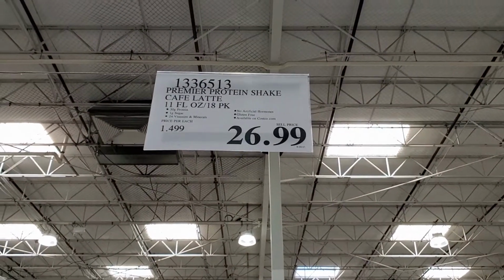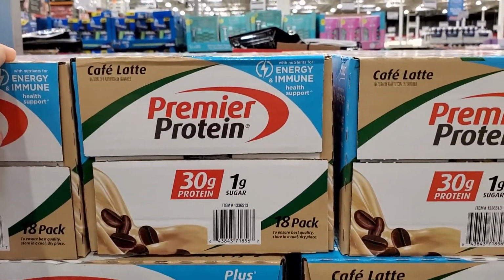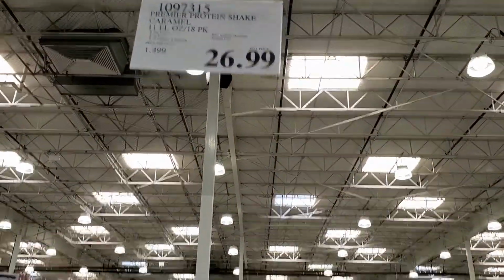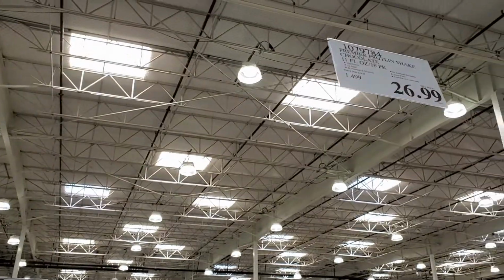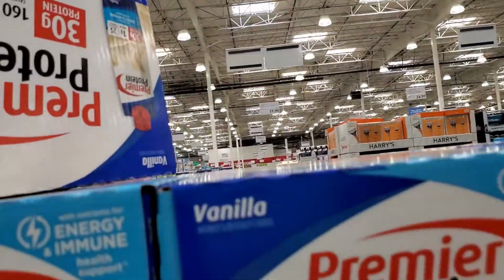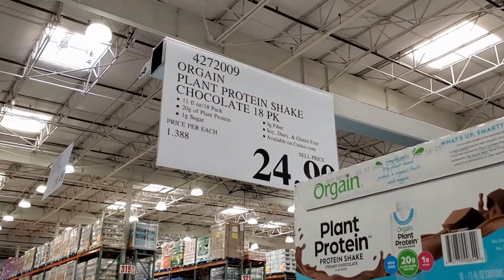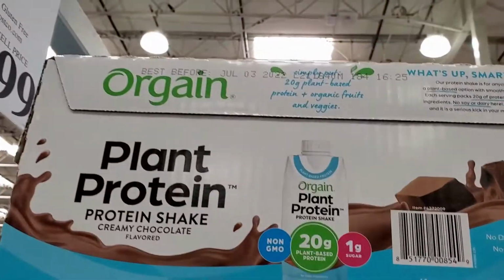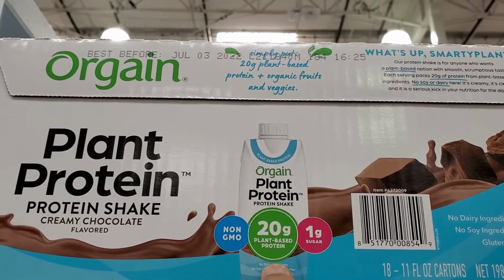Over here for $26.99 you have an 18 pack of the Premier Protein Shake. This one is cafe latte flavor, and over here for the same price you have the caramel flavor, and over here for the same price you also have the chocolate, and this one is not up there, but this is the vanilla flavor, also 18 pack, the same price. Now they have the protein shakes but plant-based. This one, 20 grams of plant-based protein, sounds good if you like this kind of thing.